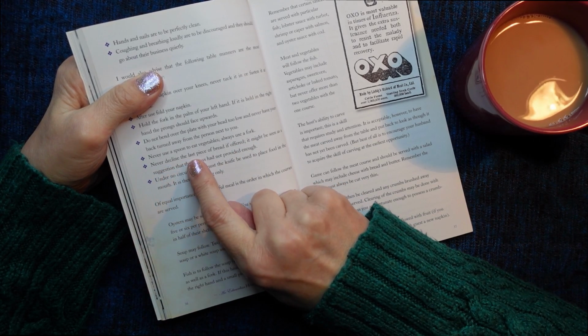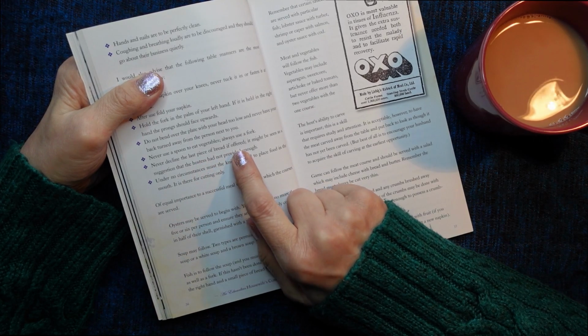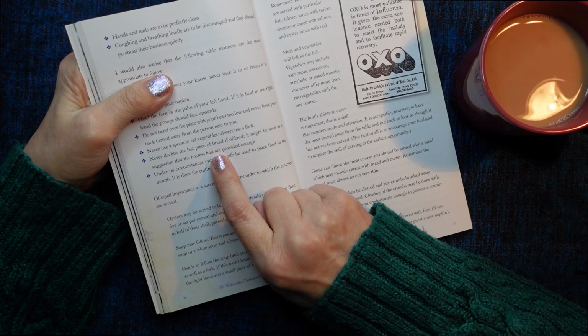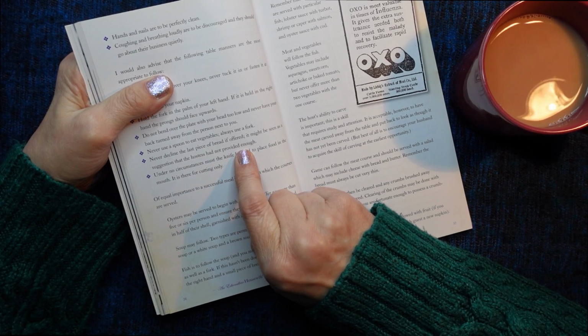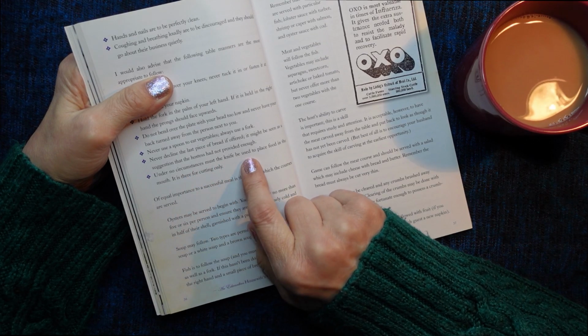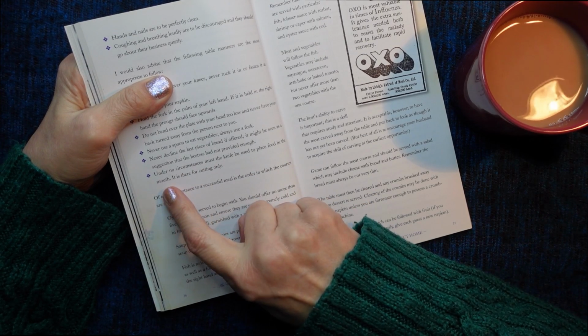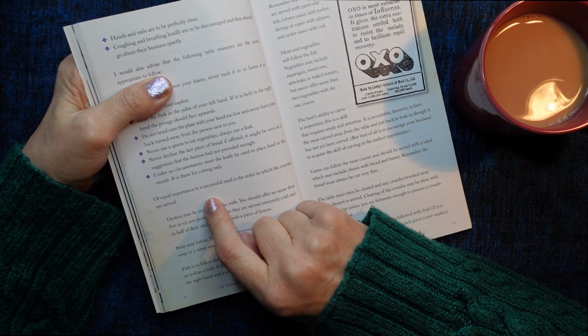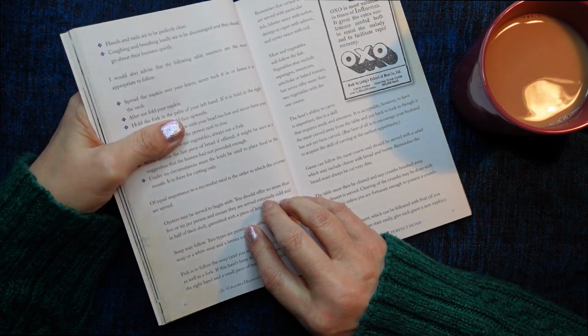Never decline the last piece of bread if offered. It might be seen as a suggestion that the hostess had not provided enough. Under no circumstances must the knife be used to place food in the mouth. It is there for cutting only. Now you know.